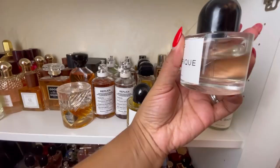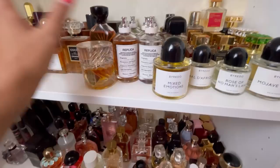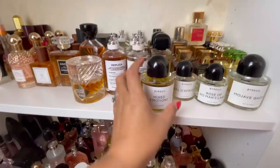Mixed Emotions, haven't played with it too often, and also 11th Hour. These are the newest ones that I really, really need to play around with and see how I feel about it. I like them, but I don't think they're a love just yet. But oh, these bottles are so beautiful.